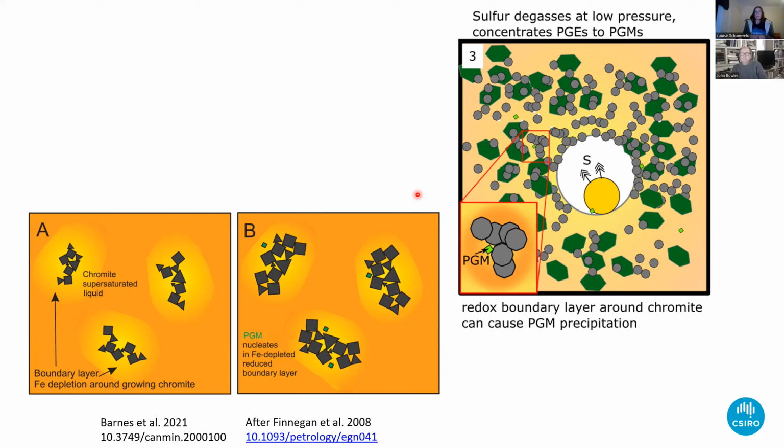But up at the top in the low sulfide ore, as there's such a high association of the chromite with the platinum group minerals, it's probably more likely that the main factor for crystallizing these platinum group minerals is actually a redox zone created from the crystallizing chromite itself. As it crystallizes and steals all the iron away from the little boundary layer, it can actually cause PGMs to nucleate in that redox layer.